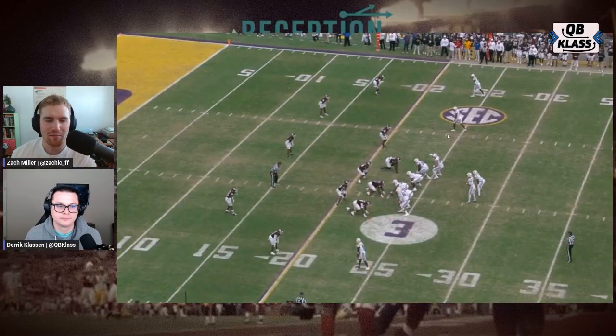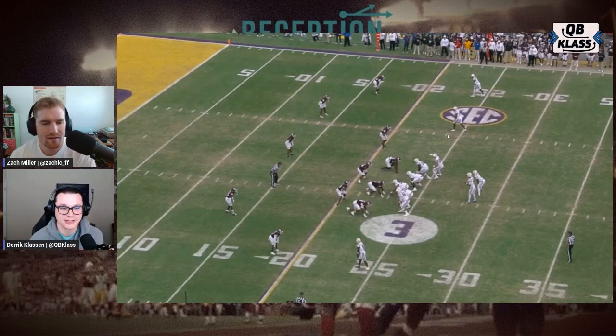All right, our next clip up here is LSU, Texas A&M. What are we looking at here? Well, like I said, we have to touch on curl routes with Jayden Daniels. I think we also have to touch on his deep ball. I didn't want to pull up a clip where, and there are definitely plenty in this offense, somebody is just running free and he hits them. And that's cool, but every NFL quarterback should be able to do that.